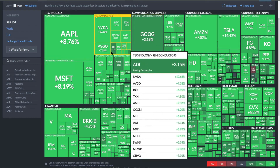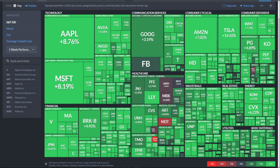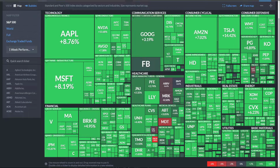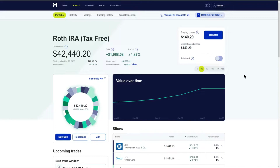I'm looking for, it should be, Netflix should be in here, right? Maybe not. I thought, yeah, Netflix. Okay, Netflix isn't bouncing back as much as I would assume. I thought Netflix would have bounced back a little bit more, but it's only up 4.74% on the week. So interesting right there. So off to number 3.